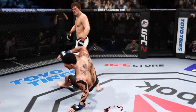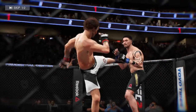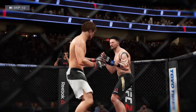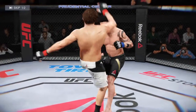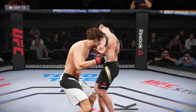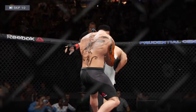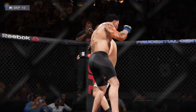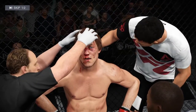Joe, that cut is looking worse. Hercules is bleeding from his nose. That's a nasty thing to happen because when your nose is bleeding like that, you start opening up your mouth, and that leaves you susceptible to getting knocked out. Here's a nasty kick to the body. And another perfectly placed strike. Really excellent striking being displayed in that round.